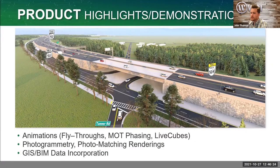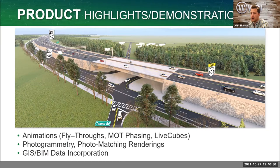In the short time the visualization group has existed, we have constructed fly-throughs, MOT phasing videos, and 4D modeling to visualize construction over the project duration to identify potential spatial and temporal conflicts in schedule. We have delivered live cubes to clients to let them have control over the model. We've created a photogrammetry mesh and overlaid our proposed design on top of that. We have also overlaid our designs on top of existing ground images. We are starting to incorporate GIS and BIM data into our models. And if anyone wants to see a certain type of graphic that might not be in this presentation, please just give us a request and we will send you that type of graphic.